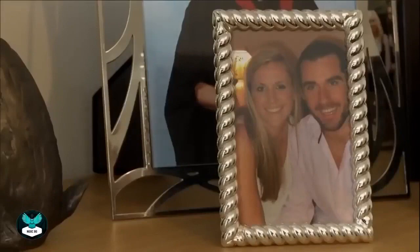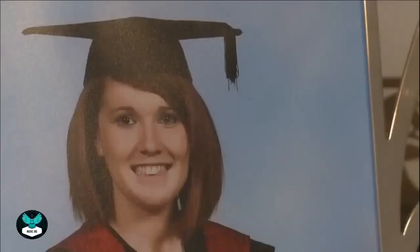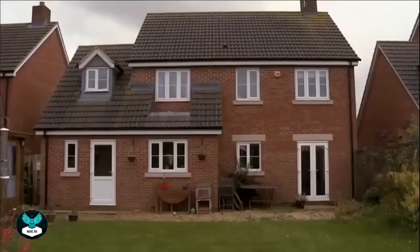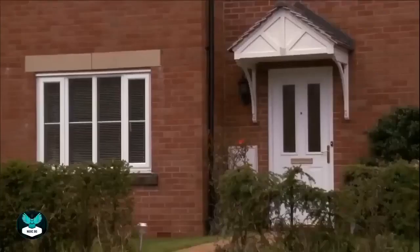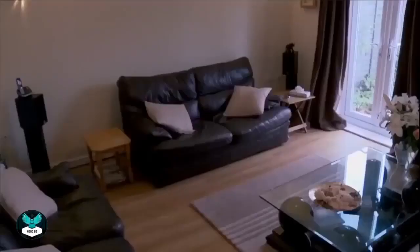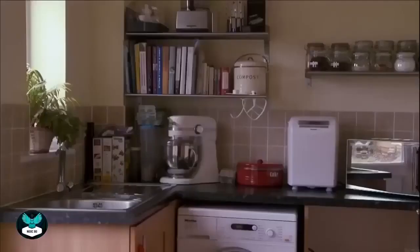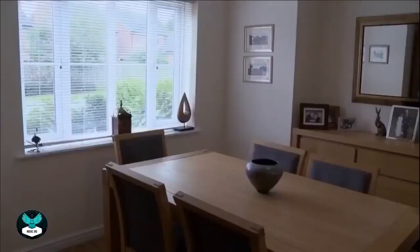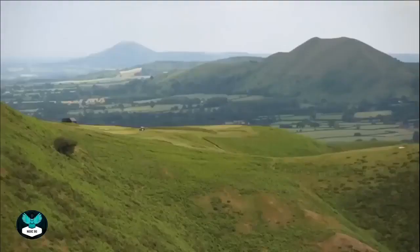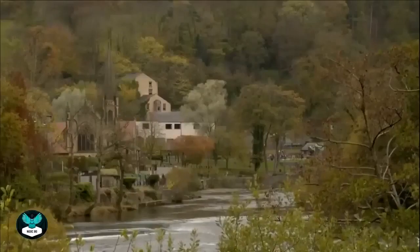Steve and Ali both have two grown-up children from their previous relationships, but they've left home and the couple currently live in a four-bedroom property that Steve bought before meeting Ali. I chose this house when I was single, so that the children could come home to. Since we met, it's obvious that the house doesn't meet our requirements. We'd like to choose somewhere which is ours. And they've chosen the Welsh border country for their first shared home together. It's a lovely area, isn't it? Beautiful, beautiful area. And fortunately, it's still within the price bracket that we have.